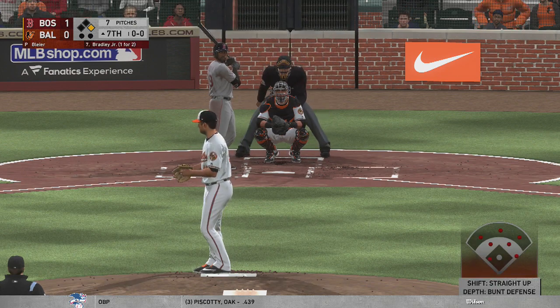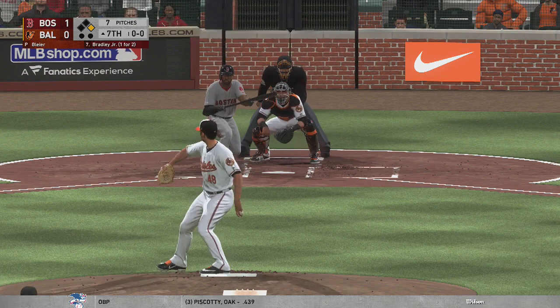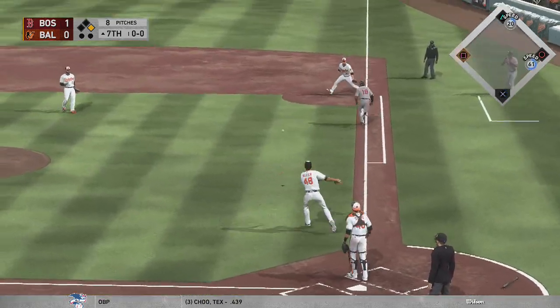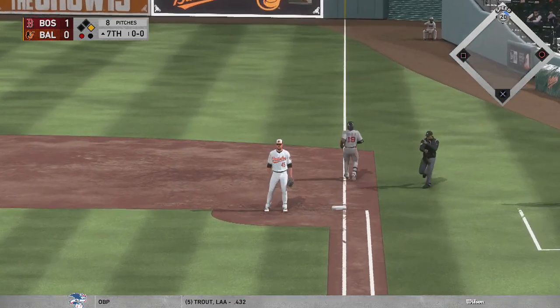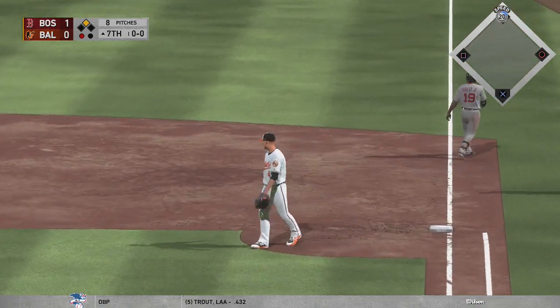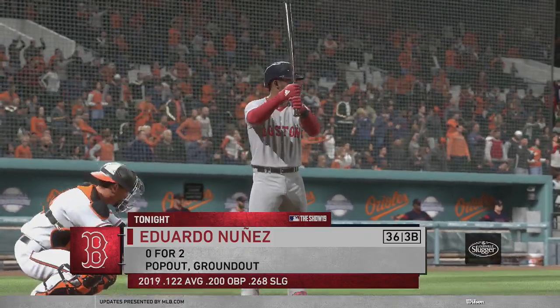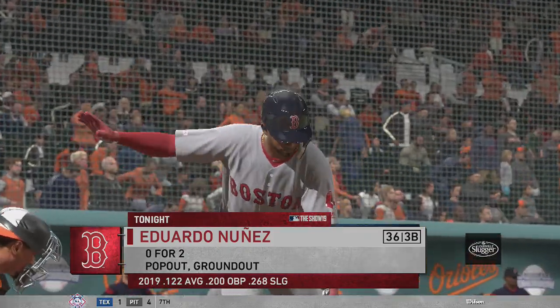Stepping in now, Jackie Bradley Jr. And he pops up the bunt attempt. And the off-balance throw beats him at first, and that's a tough play. Now at the plate, Eduardo Nunez. No hits to this point.